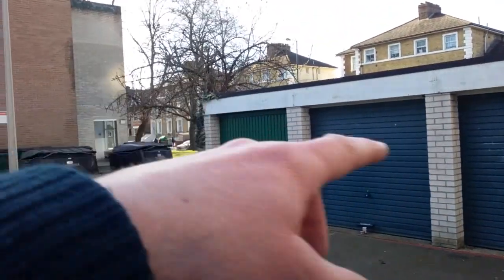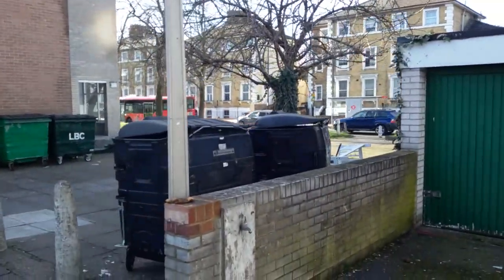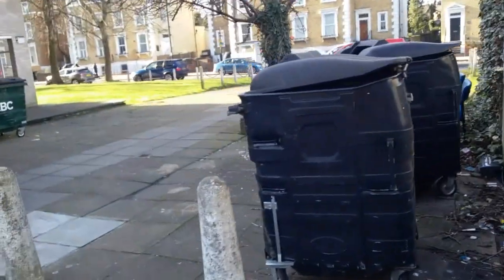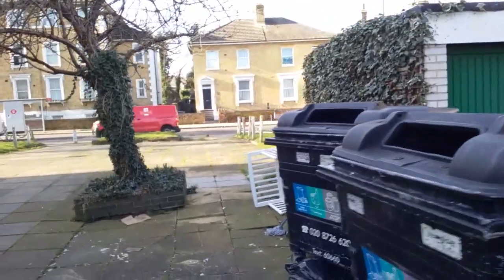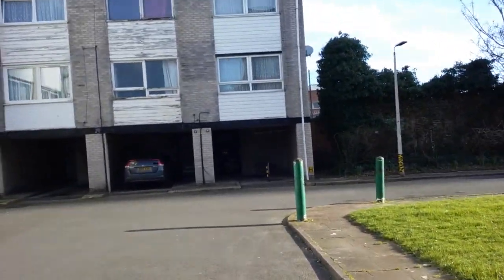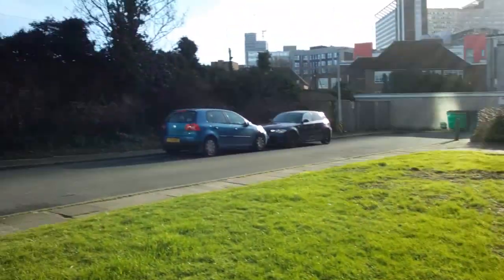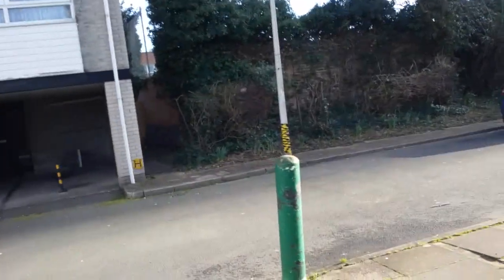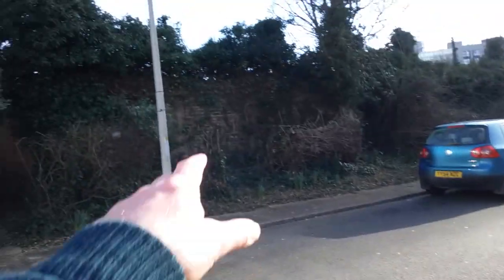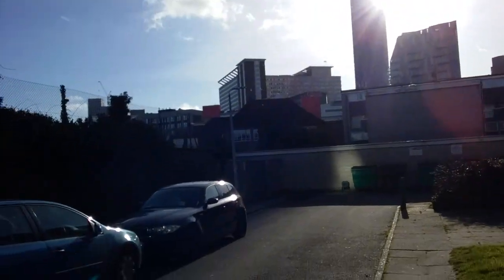Yeah, that's the Wellesley Road just behind there, just there where that bus is. Yeah, these 2 blocks will go. This block here will go. Yeah, that's the school just behind that wall there, and that building with the pitched roof there, that's the school there.